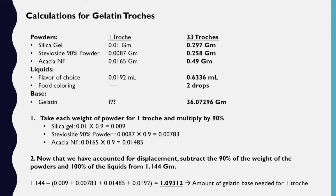First, we have to account for the displacement of the powders. The powders will displace 90% of its weight of the base, and the liquids are displaced at 100% of the base. Therefore, there are additional calculations for the powders. First, you're going to take each weight of the powder for one troche and multiply it by 90%. For example, the silica gel would be 0.01 grams multiplied by 0.9 to give you 0.009 grams.